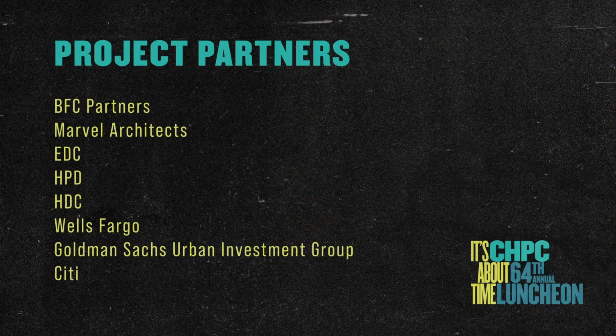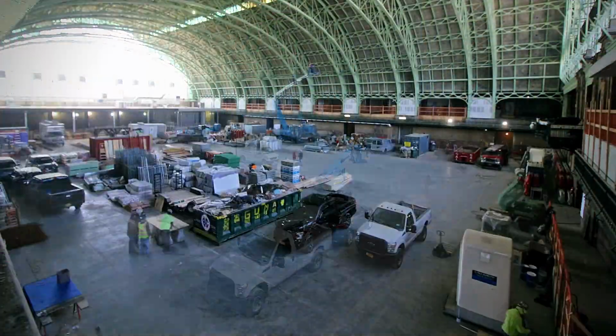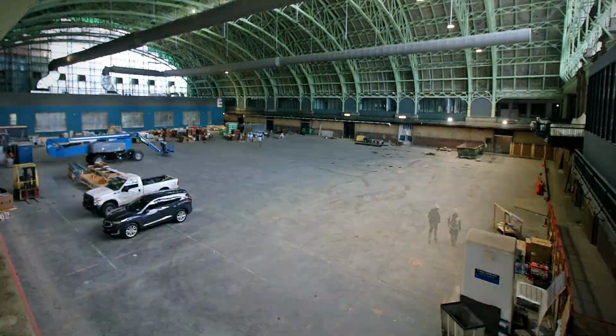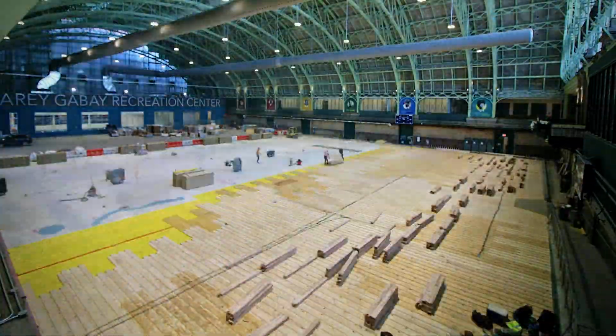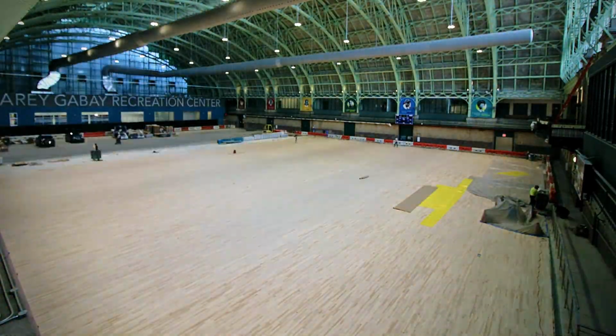I mean, again, the structure here included tax-exempt bonds, taxable bonds, low-income housing tax credits, new market tax credits. We had opportunity zone equity here. We had brownfield tax credits. Both HPD and HDC were extremely creative, thoughtful, and I don't want to forget the folks at the state that gave us a tremendous amount of money for this facility.